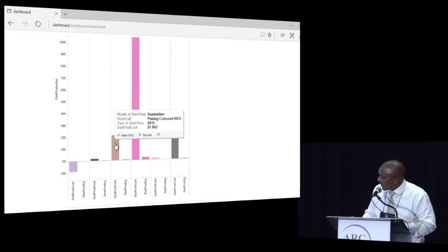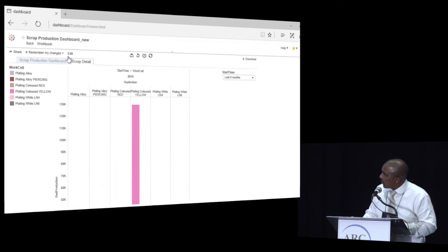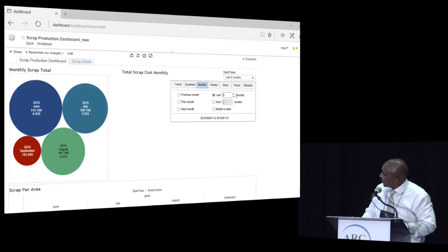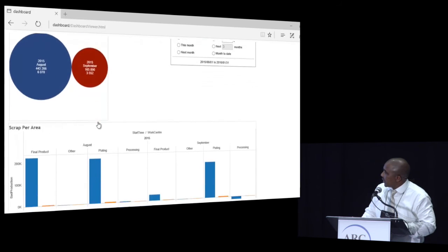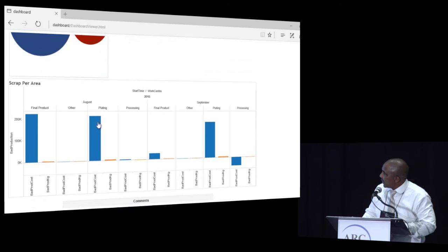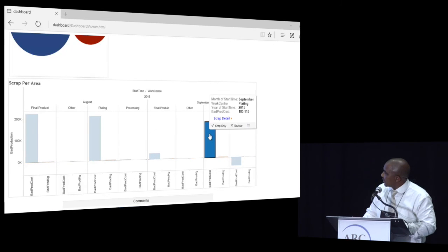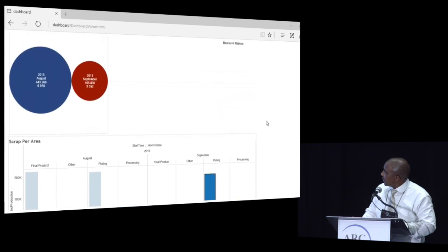These are all the specific areas in our plating area, where we do all the plating of our coins. And you can also have your own options there. You can choose the number of months, the number of weeks, or even the number of years or quarters or whatever you want to serve the dashboard with. You can see how processing is working. You can also see just how bad the production was in that part of the world.